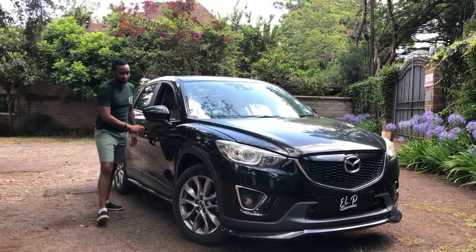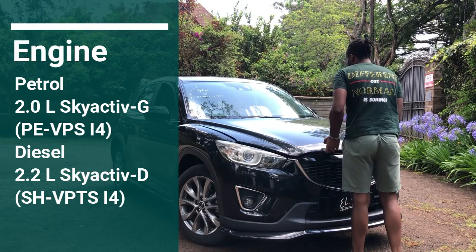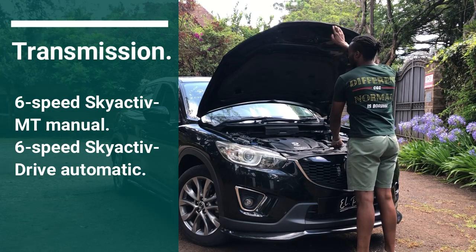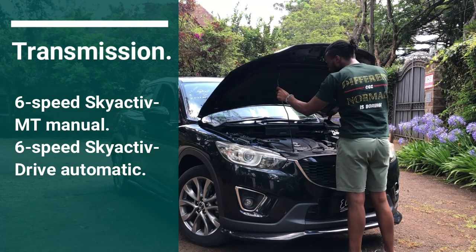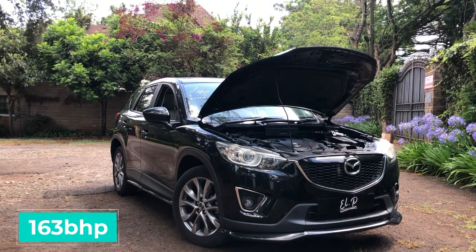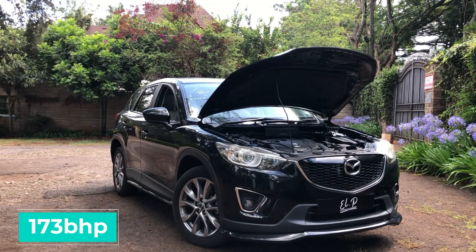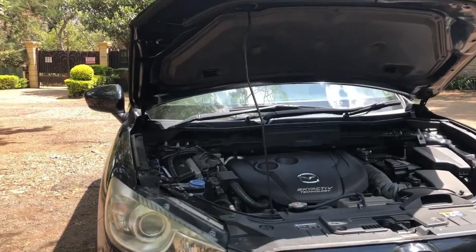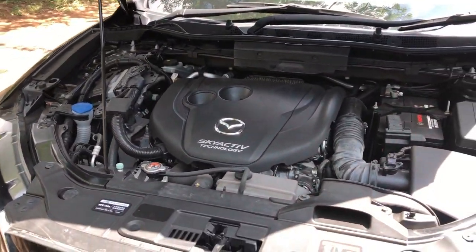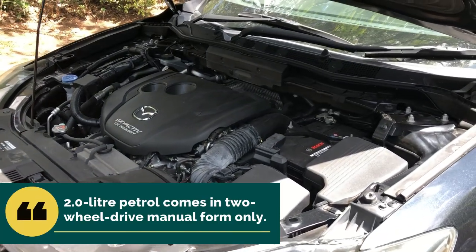The CX-5 in Kenya comes in 2 engines. The Skyactiv D 2.2 liter diesel engine that I'll talk about the issues later, or the Skyactiv G 2 liter engine, matched to a Skyactiv Drive 6-speed automatic or manual transmission. The petrol version has 163 brake horsepower, while the diesel can be had with 148 brake horsepower or 173 brake horsepower. If you want a 4-wheel drive CX-5 or an automatic gearbox, you'll have to buy the diesel CX-5 because the 2-liter petrol comes in 2-wheel drive and manual transmission form only.